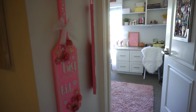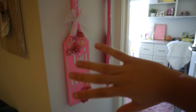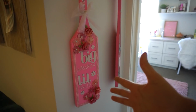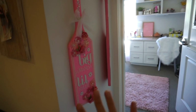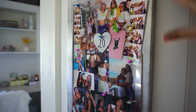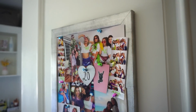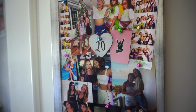Okay, so here's what the room looks like when you first walk in. Right here we have our paddles that our littles made us after Big Little Week. They just decorate these paddles for us to hang as decoration right by our door, so I have those here. And then this is all the pictures we put up on our door, a lot of them of my roommate and I. We have some from bid day and all other events.